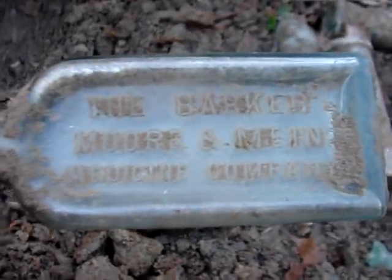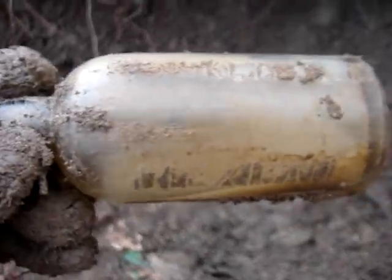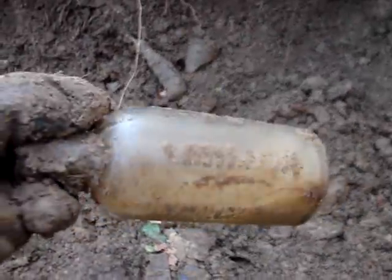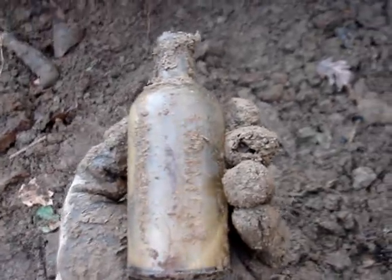Alright, found something different. I'm not sure I recognize this. Okay, looks unfamiliar to me. I think it's blown in the mold also. Just found a blown in the mold, clear, Mexican Mustang liniment oil. I have never seen a clear one before. And they're usually only about half that size too. So that's actually a pretty scarce bottle. Might put that in my collection.